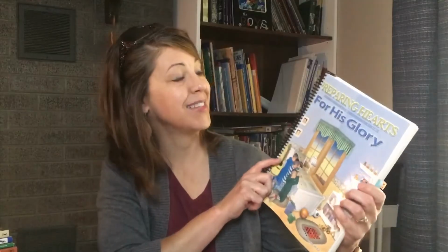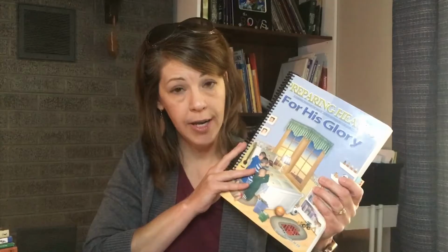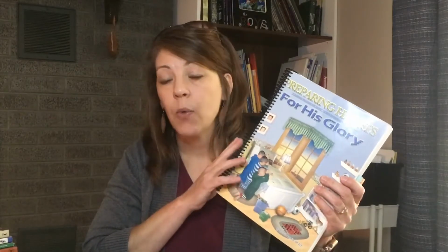Now, the bulk of my curriculum comes from a program we started when my oldest was in 6th grade, and this is actually the first book we used. It is from Heart of Dakota, and this is called Preparing Hearts for His Glory. Now, they're not really dependent on the grade. It's more what your child is able to do. Really, when my son did this in 6th grade, his younger brother was in 4th grade, and they did it together. And that worked out fine.